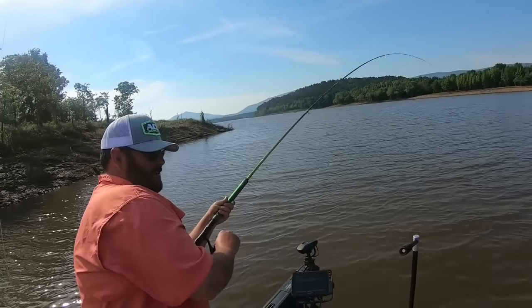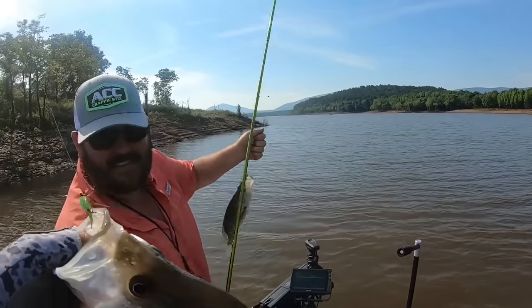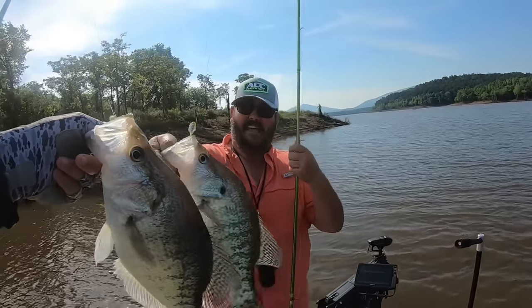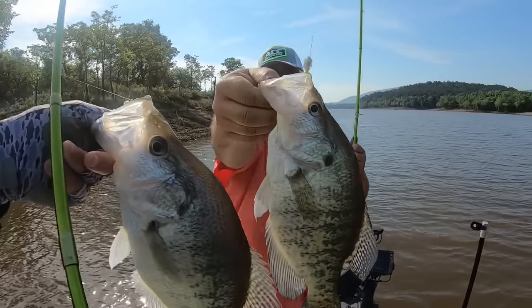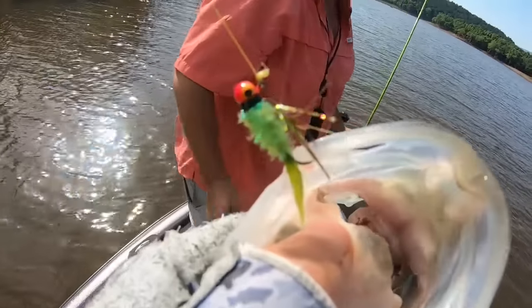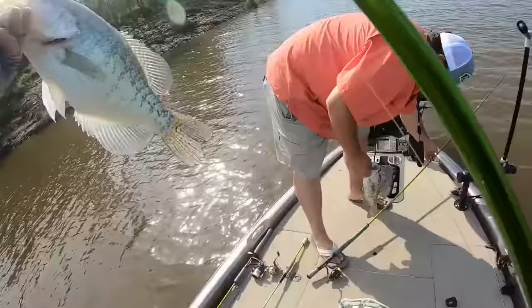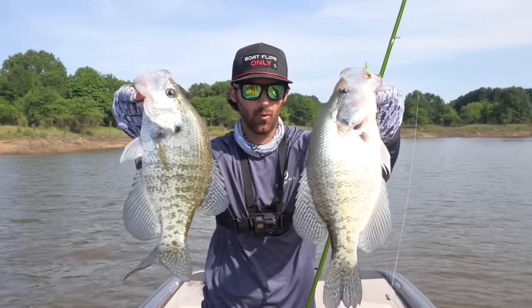Is that a bass or a crappie? Oh yeah. Now the question is, whose is bigger? Oh, yours is bigger. Heck yeah. Take it though. Hold on a second. Dang good crappie. Dang good ones. I mean, barely hooked right there in the corner of the mouth, or top of the mouth. Look at this beautiful double on some big slab white crappie.